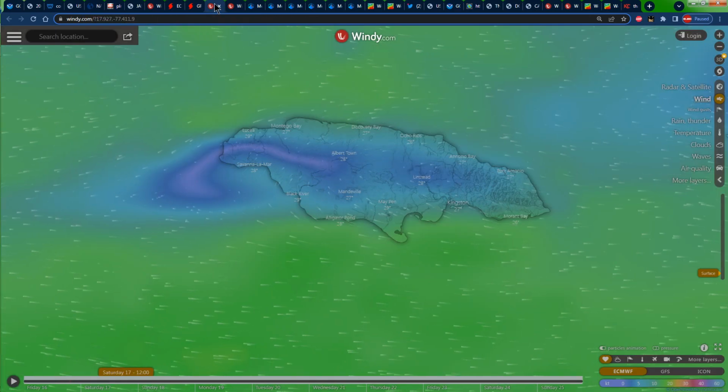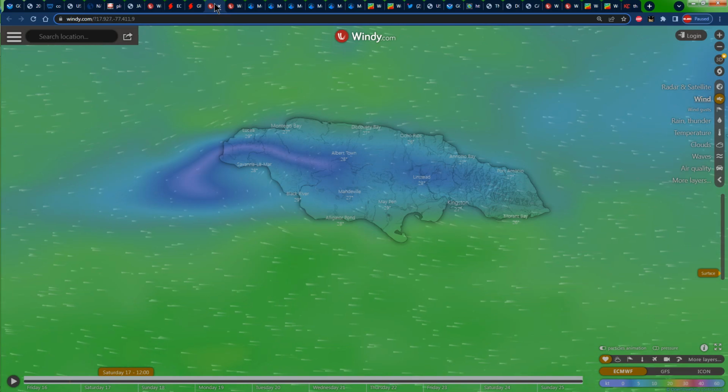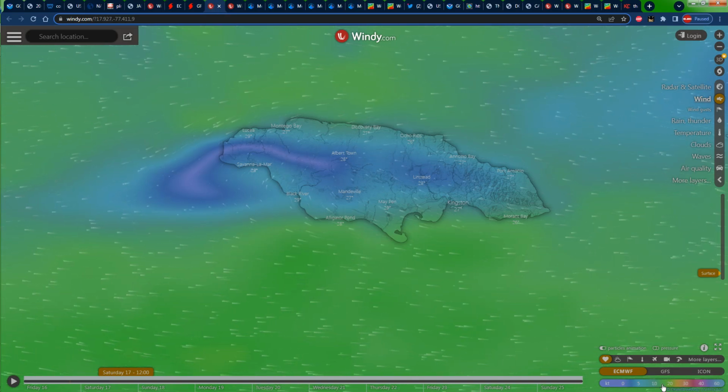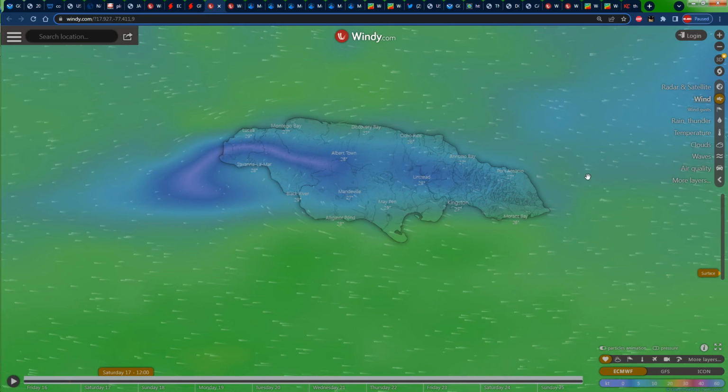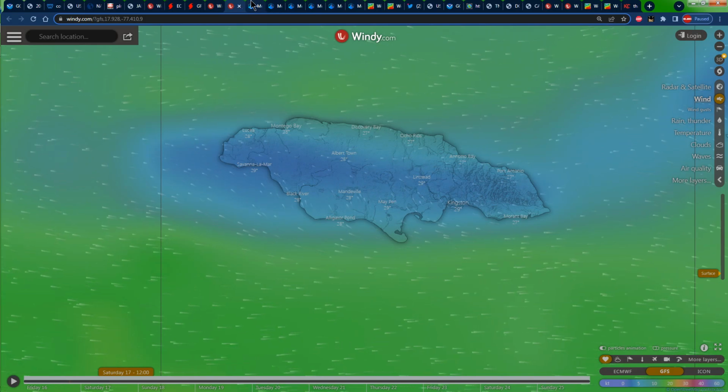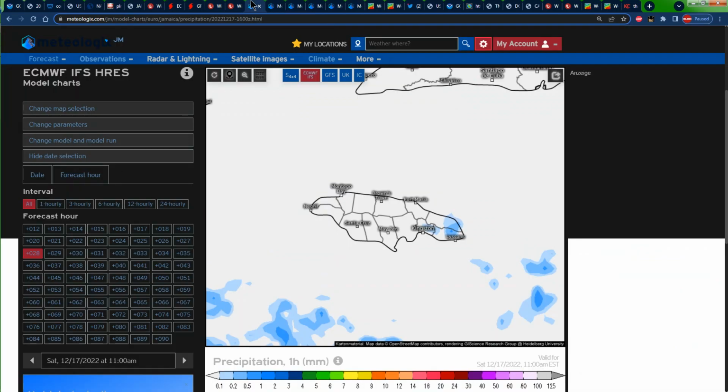And if we actually take a look at the wind forecast for tomorrow, we're going to be getting these greens. So that's anywhere from 10 to 20 knot winds with an easterly flow across the island on both models, the Euro and the GFS model. And with that easterly wind, we're going to be getting some clouds coming into portions of eastern Jamaica, because the Euro and the GFS model are showing some amount of rainfall.